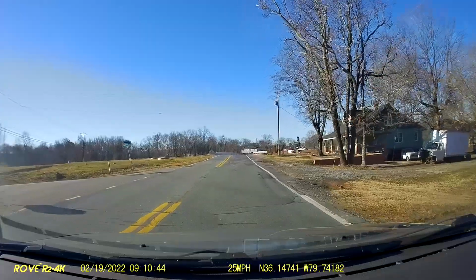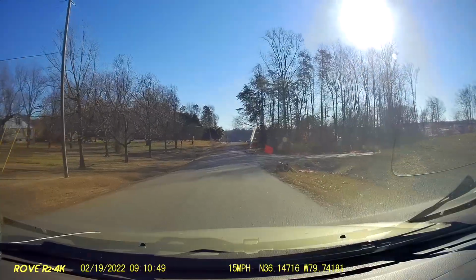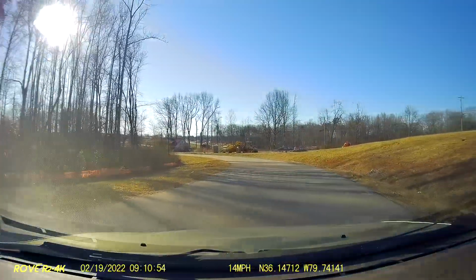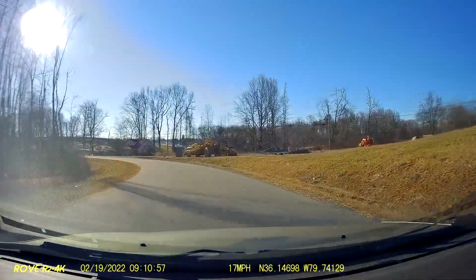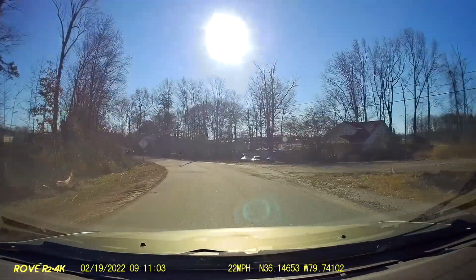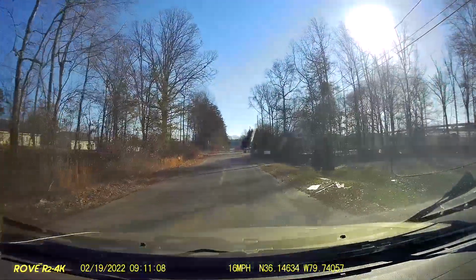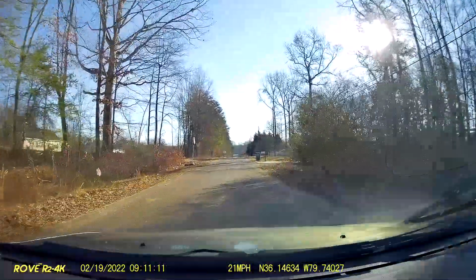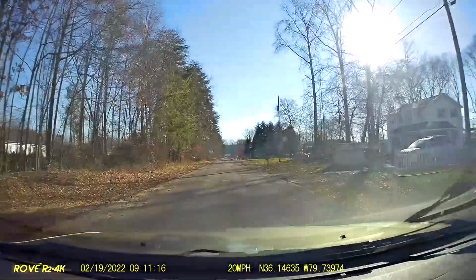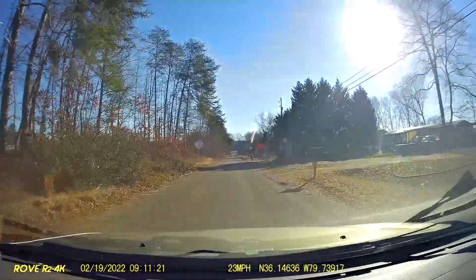Going to go down Candlenut Road here, and we'll see what they got going on here. Pindas Road here. Might be able to see off in the distance to our far right, the construction. It looks like they've got the road bed pretty much graded.